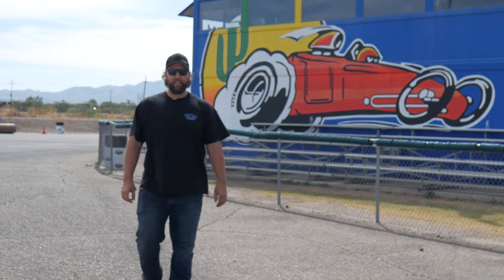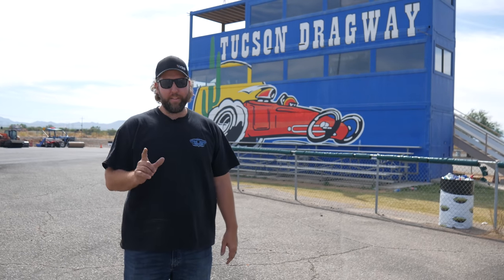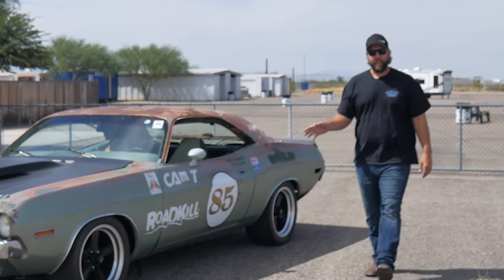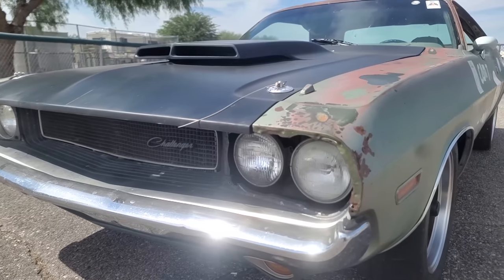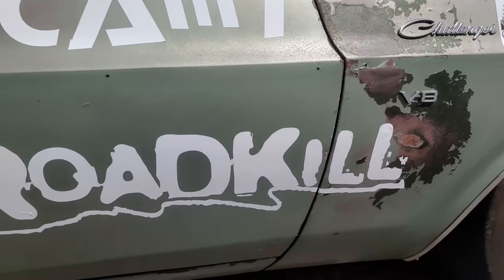I bought a Dodge Challenger a couple months ago, and I'm here at Tucson Dragway in Tucson, Arizona, to not only see it for the first time in person, but pick it up. But this isn't just your run-of-the-mill Challenger, fellas. This 1970 Dodge Challenger RT is known as the Vanishing Paint Challenger, and you might have seen it on Roadkill or Roadkill Garage. I only know as much about it as you do.